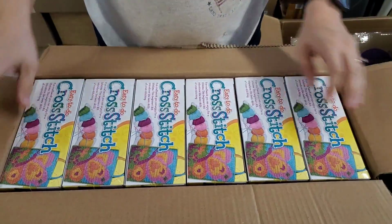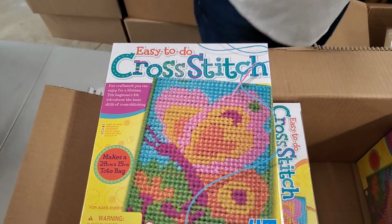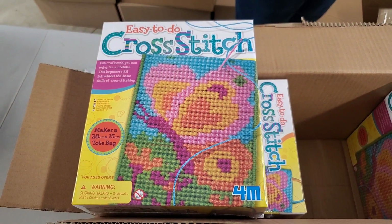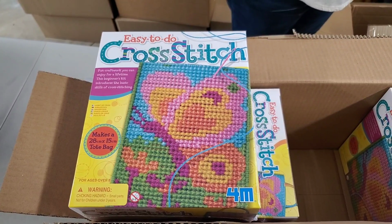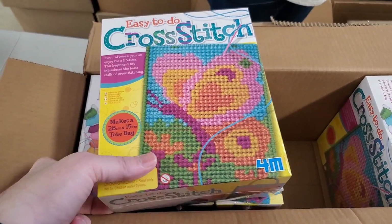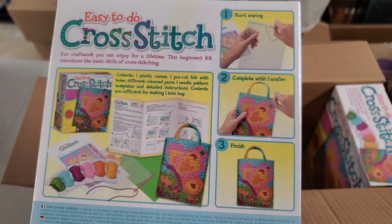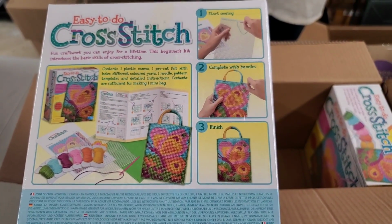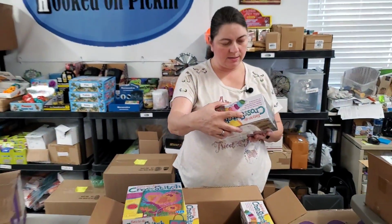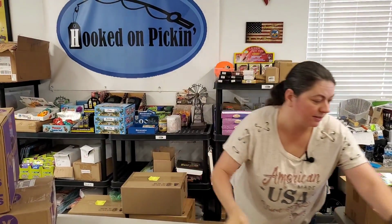Ooh, cross stitch. I loved doing cross stitch as a kid. There we go. Cross stitch. Fun craft work you can enjoy for a lifetime. So this will make like a book, I think. No, this makes a tote bag with handles. Cool. It has 1 plastic canvas, 1 pre-cut felt with holes, different colored yarns, 1 needle, pattern templates, and detailed instructions on how to make the cross stitch. That's cool. I figure if they learn how to do it, then they can do it with other things, you know? Yep. Even the origami, it'd be a neat thing to learn.